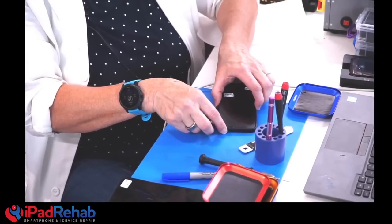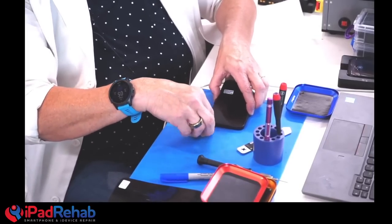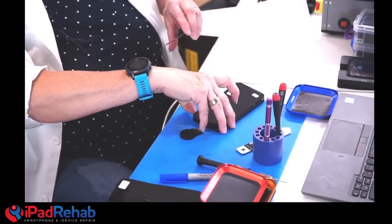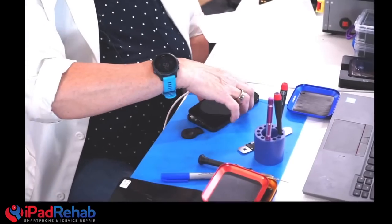And I think I want my 70 cents back. I don't really like this as much as an actual guitar pick, and I definitely don't like it as much as this guy. All right.